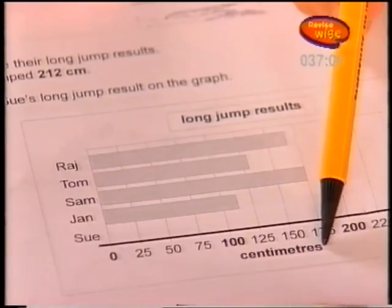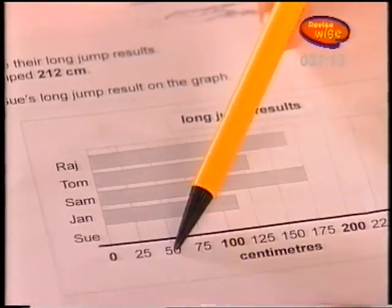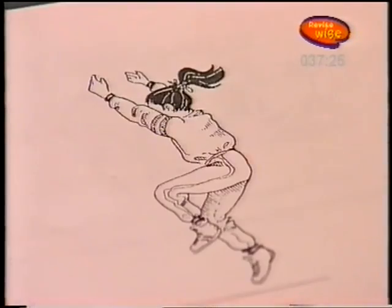Here's another bar graph, and this one's got centimetres along the bottom that go 0, 25, 50 and so on. So each division here is worth 25 centimetres. Can you answer the question that goes with it? Well, it says, Sue jumped 212 centimetres. Draw Sue's long jump on the graph.